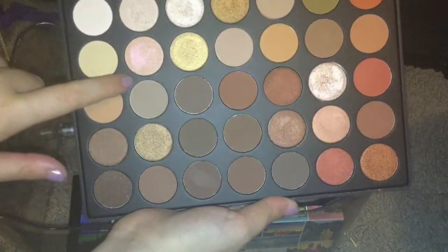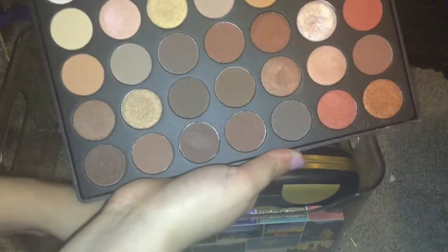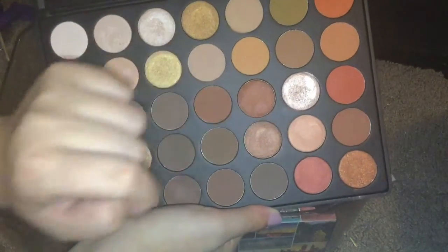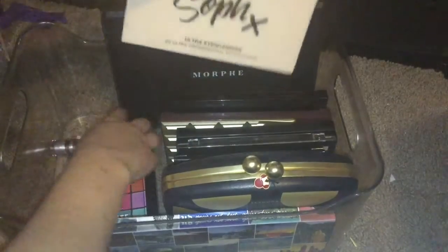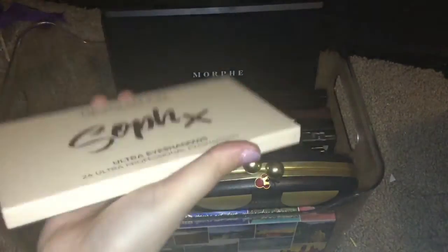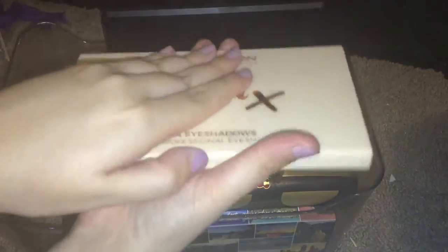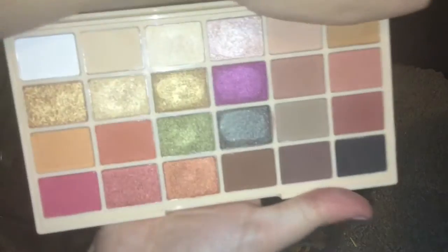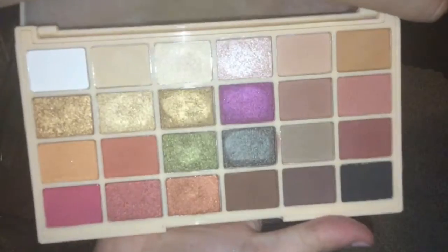My Morphe 35O palette. I really do like this shade in here, but there's a shade in the Urban Decay palette that's slightly similar, but I really love this. This shade, that shade. Makeup Revolution and Soph palette. It's Soph Does Nails who made this, and I really like her. And when I saw this palette, I knew I had to have it, and I waited for it to come to the United States. But this is what the palette looks like.